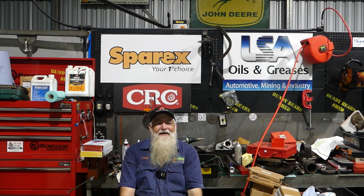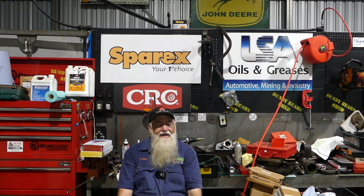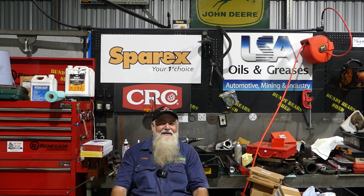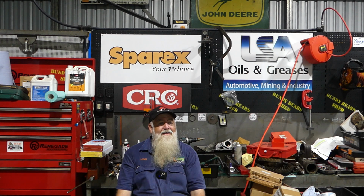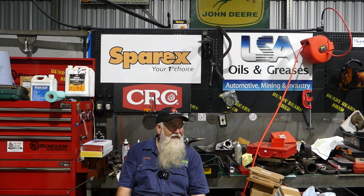The Webster setup on this engine I'm working on for the club, the 3 horsepower Famous. I don't know how many hours I've put in on that thing now, but that doesn't matter. I am enjoying it. I'm happy to do it for the club, and it's keeping me off my legs. I can sit down and do a bit of bench work and things like that.